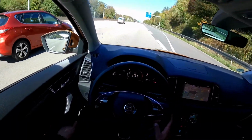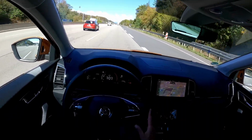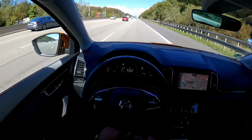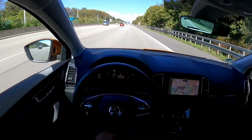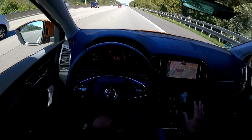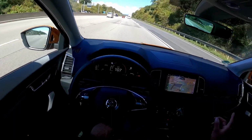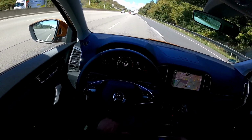This one does not have the Canton sound system, which is kind of sad because in the facelifted model, the Canton sound system sounds a lot better than it did. I used to be quite annoyed with it because it wasn't that good for having a brand name on it. It really didn't sound that good. The bass was just not heavy enough and the highs were not clear enough. But now the facelift models, I had it in the Kodiaq as well, and I really liked that sound system, so it was really decent.